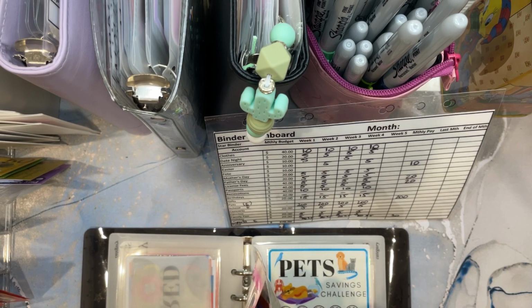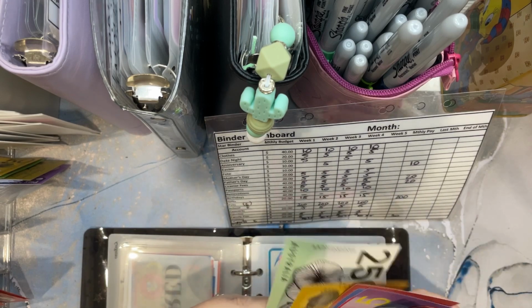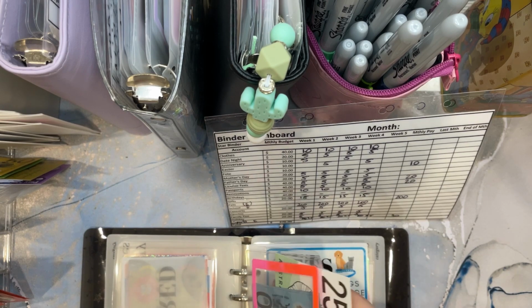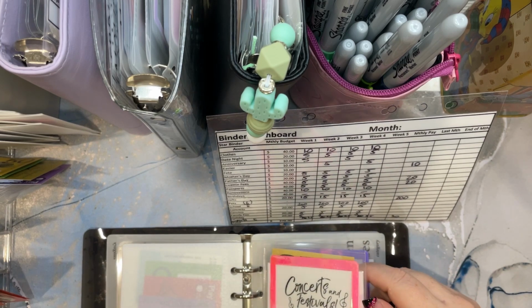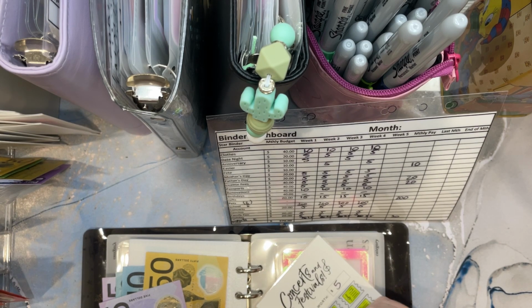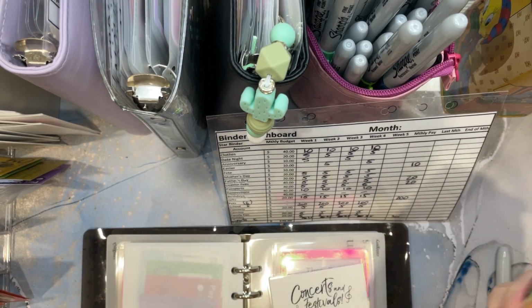Gifts gets 15. So that's 5 then. So gifts now has 250, 300, 20, 40, 35, 45, 55, 65, 365. Pets doesn't get anything. Concert gets 5. I'll just colour all the outside now. The whole ticket. So we have got 50, 60, 70, 80.